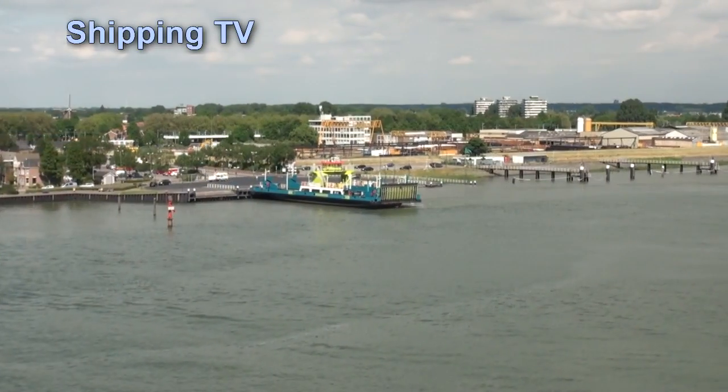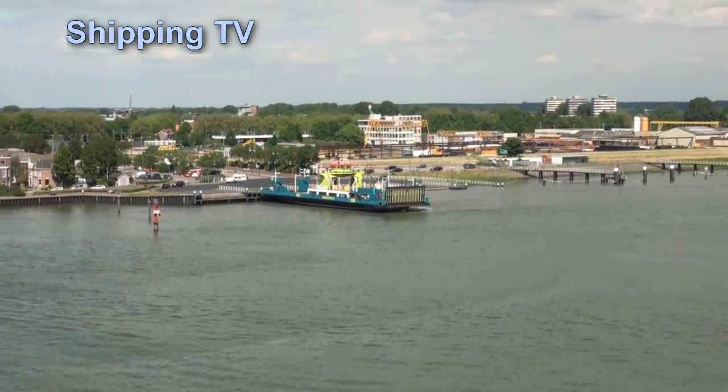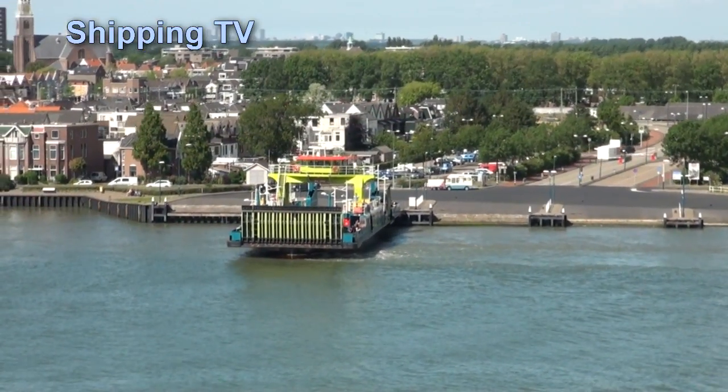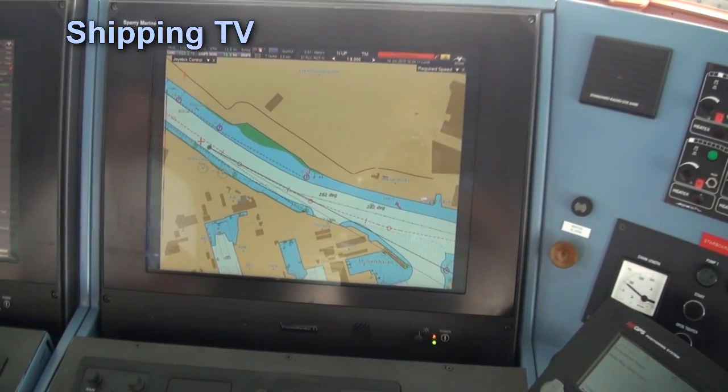There are no bridges over the Waterway. This ferry is the only crossing point between the sea and Rotterdam itself. For people who work at Europoort and on the western side, it saves miles of travel on very busy roads.